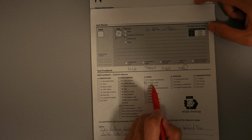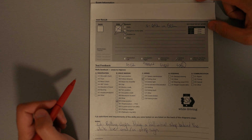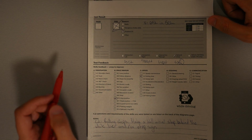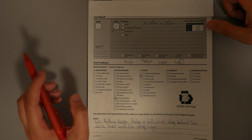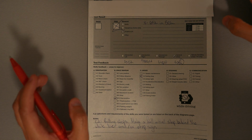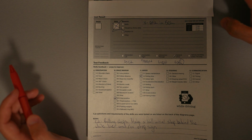So generally speaking, rolling stop is an automatic fail, but maybe the examiner was trying to see if it was going to happen again, or if it was a very minor rolling stop, and they're like, you know what, if they do everything else correctly on the test, maybe I'll let it go.